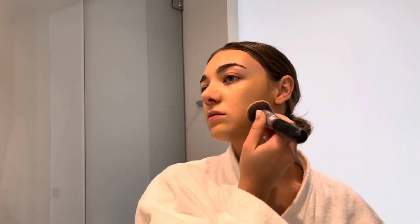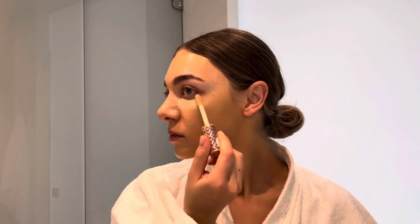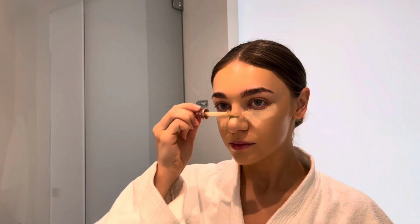Also, the flights can be very challenging and long, so that's the best way to keep your foundation looking good throughout, for example, a 16-hour flight. So just make sure you blend it out very nicely and evenly, and don't forget your neck. And then I'm applying this concealer by Tarte. It's super high coverage, and it makes your eye circles disappear.